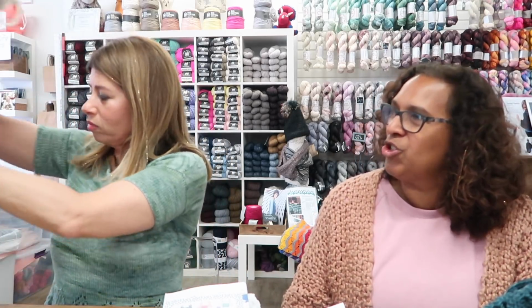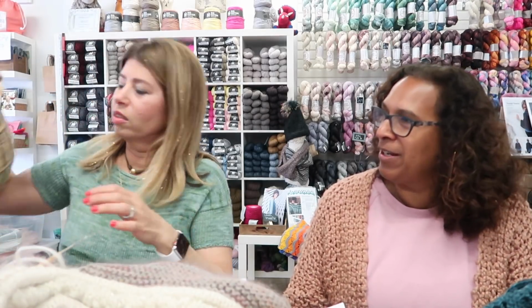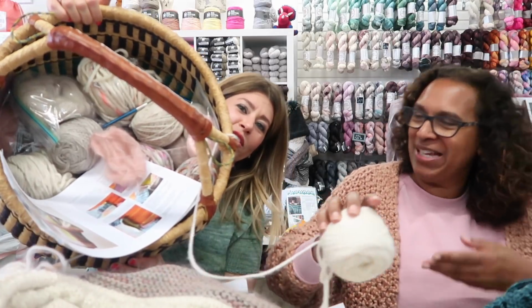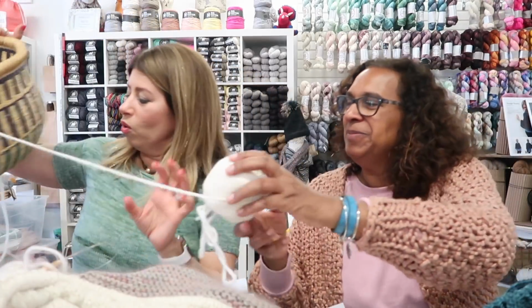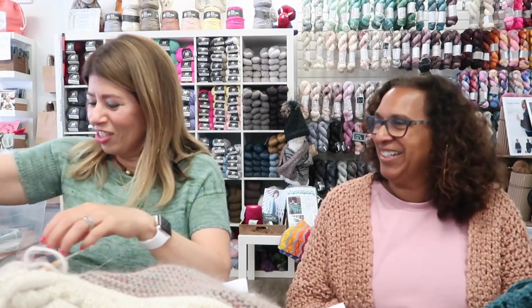I love the basket. Sharon was so funny. She wanted to buy a basket because she wants to make a Penguono and she feels that you have to have a basket with all your yarns. Keep it all together. So Bridget actually got a basket too. Did she? Yeah. She's so cute.